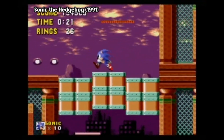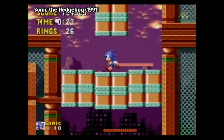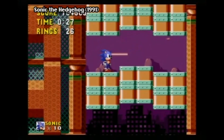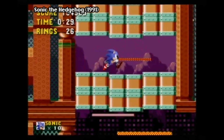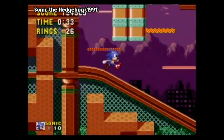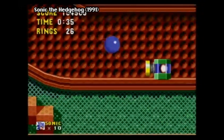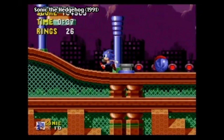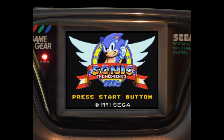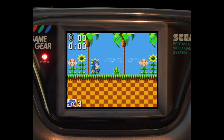The company still exists today, and no joke, announced this year that they have a new Genesis game in the works, but this would be their first and only foray with Sonic, and they would create a downsized version of Sonic 1 for both the Sega Game Gear and the Master System, released in October of 1991. So, how did they do?